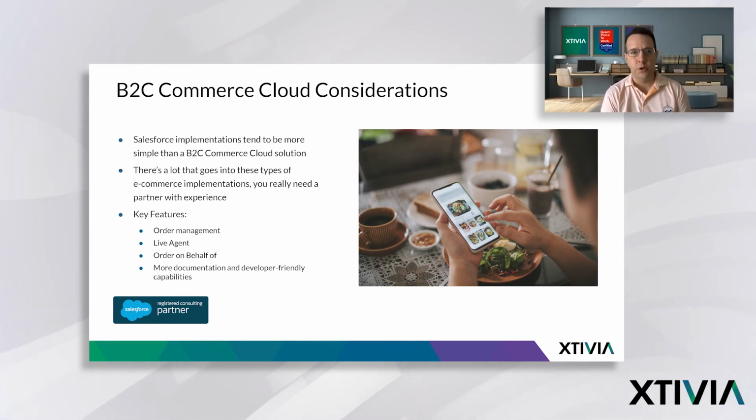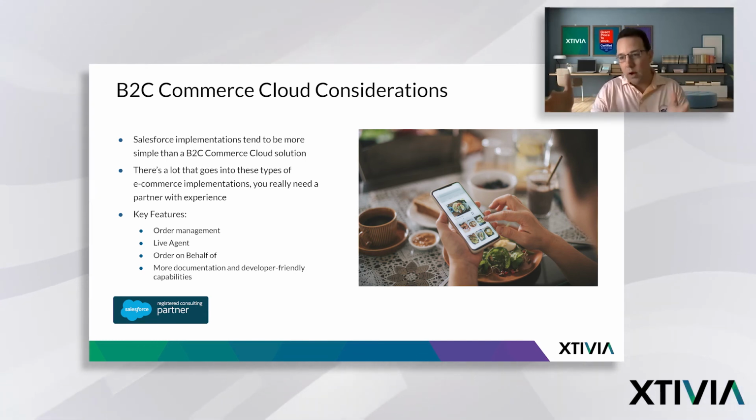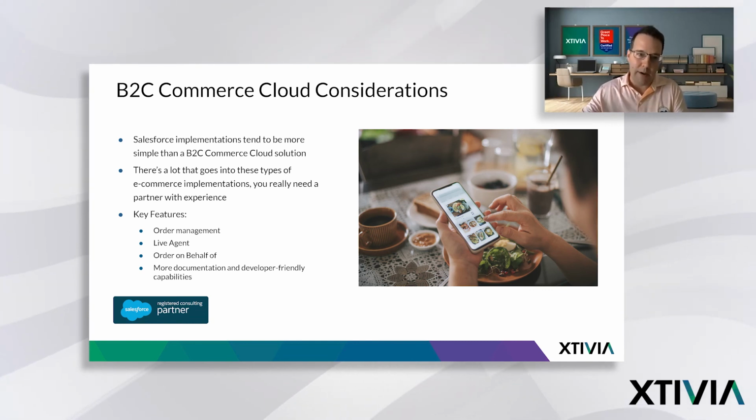There are also some new packages like order on behalf of. Lots of companies get phone orders, because even though they have a website, people might be confused by something, and so they call in to a 1-800 number. It comes into your service department, someone answers it, and then you can log into your B2C Commerce Cloud platform as that individual and actually make the order on behalf of the customer.